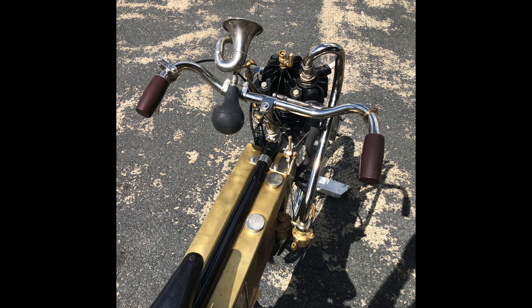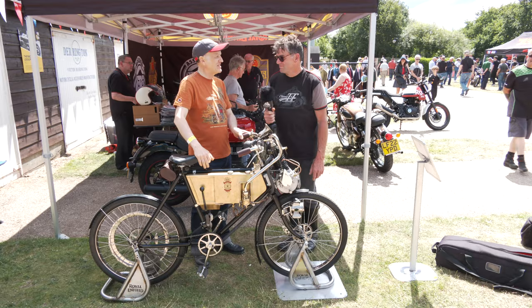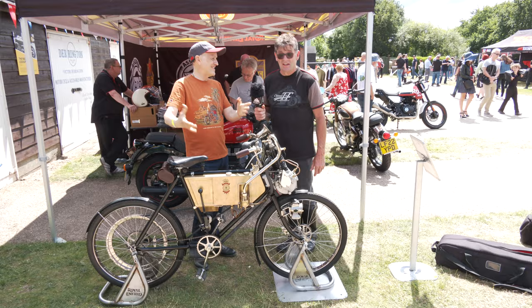Lovely, interesting bike, and a real privilege to see it actually out on Brooklands circuit here today. So thank you very much for showing us. Pleasure. Wonderful place to come to. Where else would you want to run this but Brooklands, with all this heritage here, the original surface as well. Exactly.